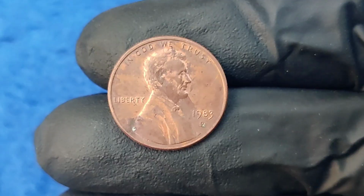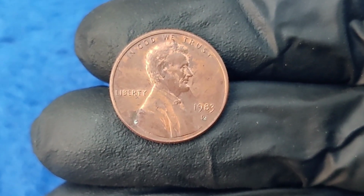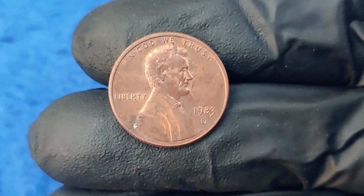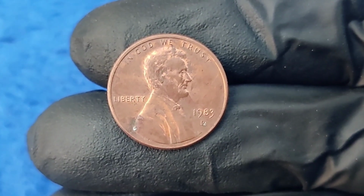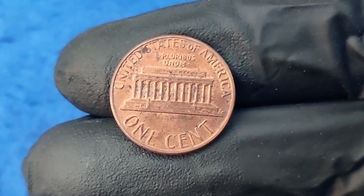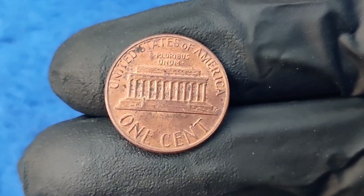Next coin, number 3. And let me tell you, this one carries the kind of story that makes seasoned collectors lean forward in their seats and newcomers catch their breath. We're stepping back to the early 1980s, a time when the Lincoln Memorial cent was quietly undergoing one of the most important changes in its history.